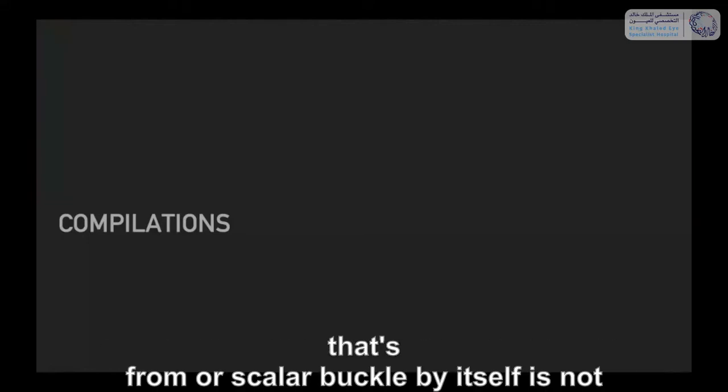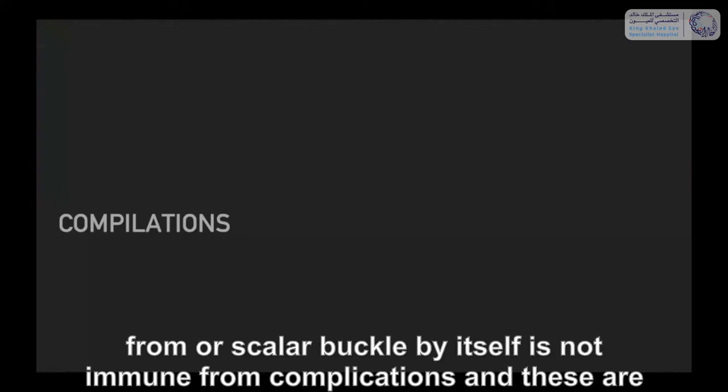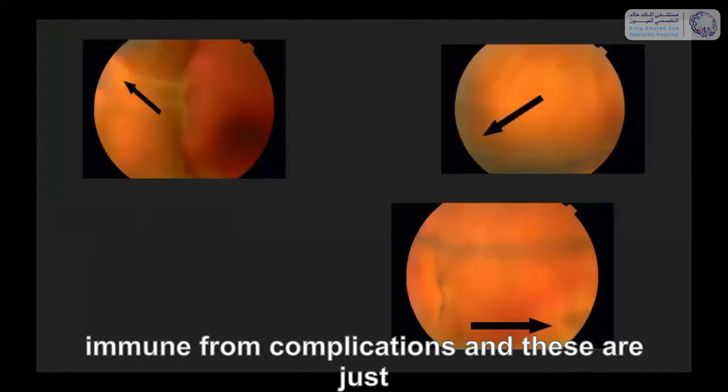So talking again about scleral buckling, we mentioned earlier the complication that might develop with vitrectomy. However, scleral buckle by itself is not immune from complications. And these are just some examples.